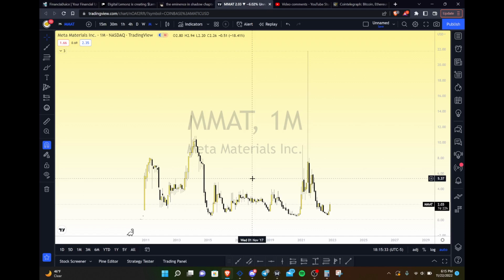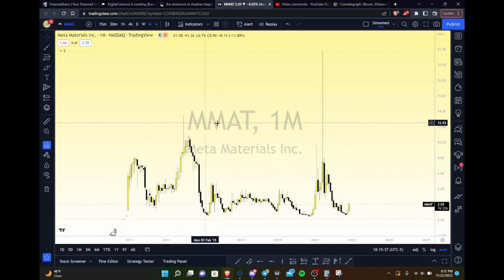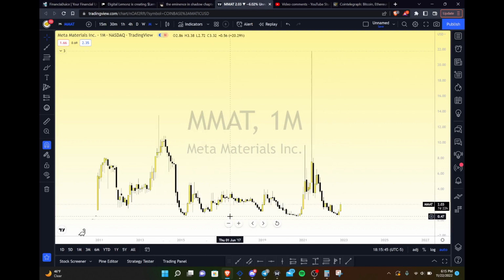Now, today we were recommended Metamaterials. MMAT is the ticker. So starting off on the monthly, we have some information here. Clearly, we've actually bounced off a really interesting place. Looking at the monthly, we had this swing low here, but then we had what I would say is a pretty long consolidation around this level here. We had another swing low right here, nice pop, and now we returned back and pretty much made a slight higher low from this low here, but essentially bounced from that zone.